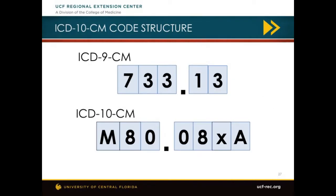So let's take a look at this code, which is 733.1, the equivalent, which is pathologic fracture, and this is how it's going to expand to M8008XA. So you can see that the level of detail here has expanded to reflect the changes and add laterality to the type of fracture, which is a right versus left. In ICD-9, we didn't have that.